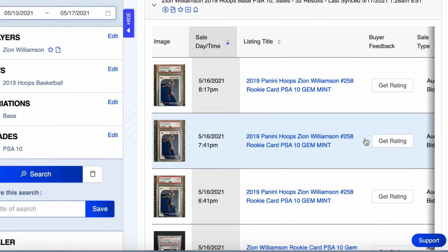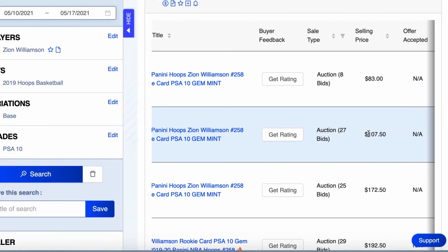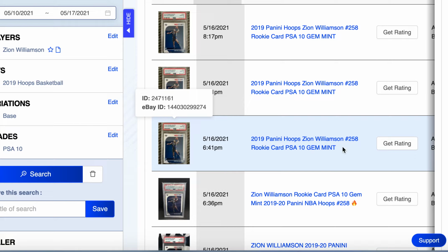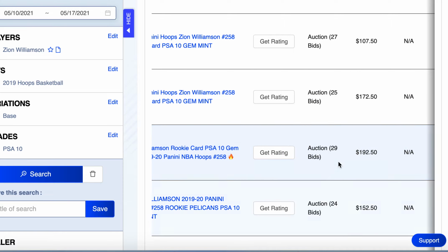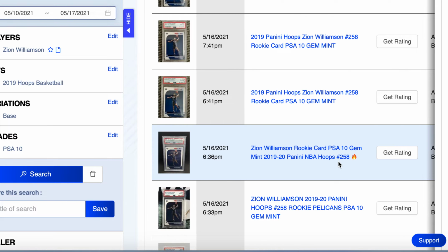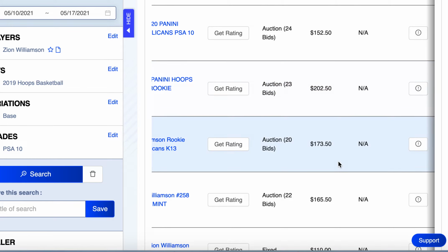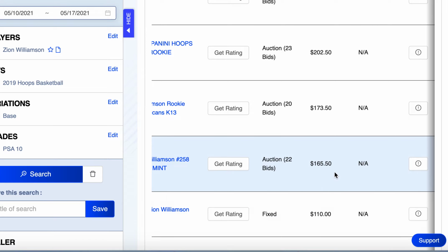This is interesting. This is an auction going for 83. Auction going for 107. Auction over 172. Did you lose your damn mind? Sometimes people lose their damn mind. And I would say that 192, 152. What's going on here, people? I guarantee there were other buy it nows sitting up there. Interesting. What was with this slew?